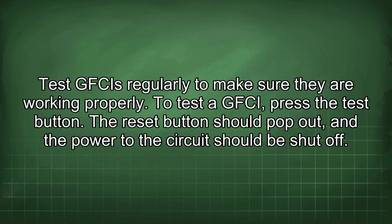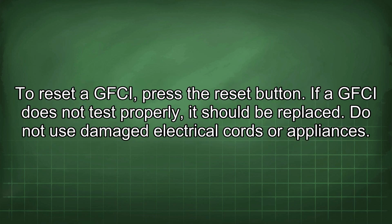Test GFCIs regularly to make sure they are working properly. To test a GFCI, press the test button. The reset button should pop out and the power to the circuit should be shut off. To reset a GFCI, press the reset button. If a GFCI does not test properly, it should be replaced.